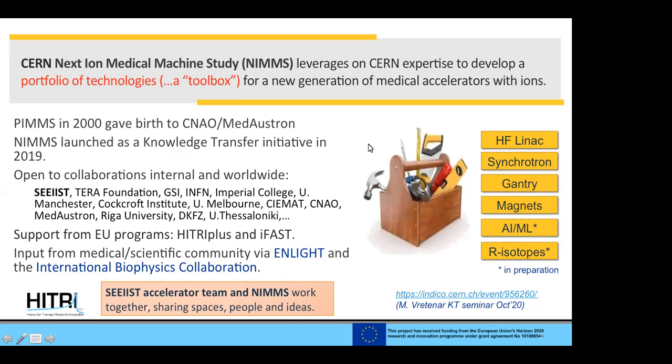It works as a collaboration. So we are open to discussion and to have joint seminars with several institutes. I apologize if I forgot some of you. Let me know so that the next presentation will be correct. And of course, we work together and are supported by European programs. HITRIplus is the main one, but we also have collaboration within IFAST. And we are connected with the medical and scientific community via ENLIGHT and the International Biophysics Collaboration.